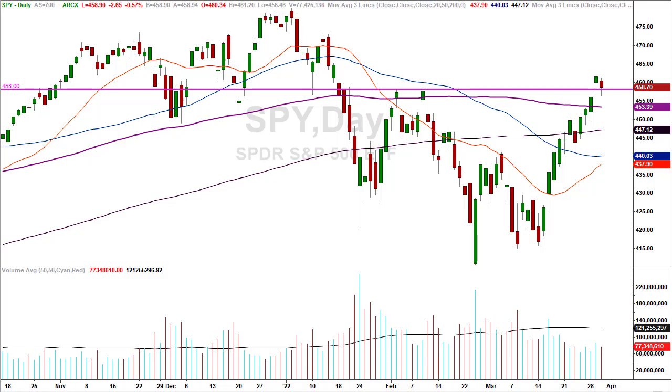Remember, the market is designed to trick, trap, fool, and frustrate and make fools out of as many traders and investors as much of the time as possible. So on one hand, from a technical analyst perspective, I'm bullish above 458, but I'm not buying the market. I'm not willing to buy the market after a run like this. It's not a prudent thing to do. Might miss an opportunity, but it's not the prudent thing to do.